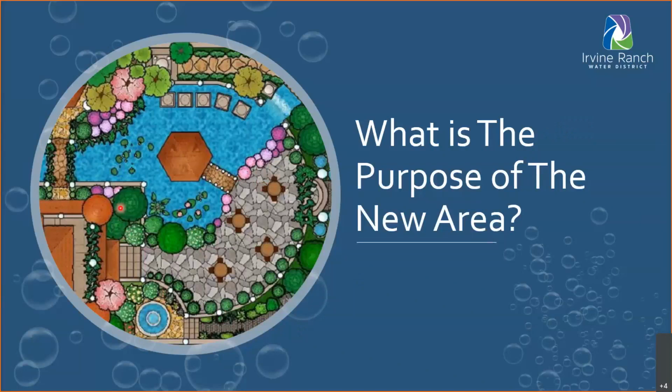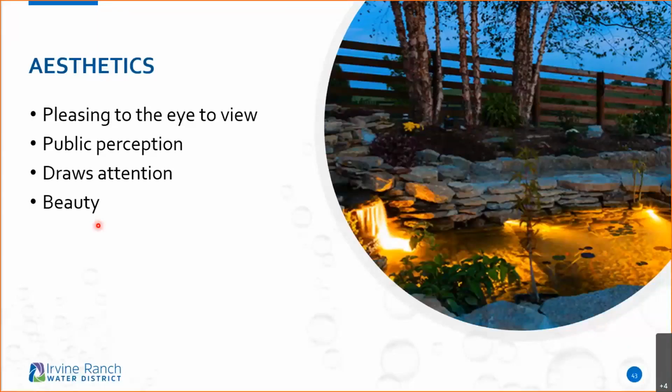Is it more aesthetics, pleasing to the eye, of course? We always want it to look beautiful, not only to use water-friendly plant material, but for it to be attractive. You see a water feature here. One thing about water features is you hopefully want them on a recirculating system, just to get that water moving back and forth. But just like a pool, just like a spa, when you have a water feature, it is going to evaporate, and you always have to consider possible leaks in the future.